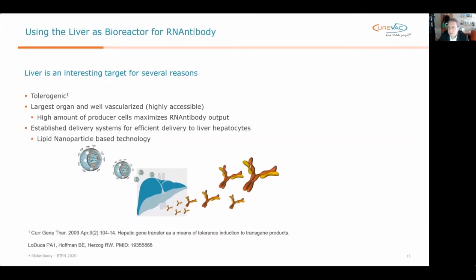Why would we use the liver as a bioreactor for RNA antibody? So it's an interesting target for several different reasons. First of all, the liver is a tolerogenic organ, so it's an immune privileged organ. And I think that's also the reason why there are several viral infections that are persisting in the liver, like HBC. And therefore, in this case, we use this Achilles heel of the liver in our favor.